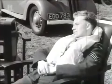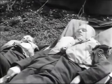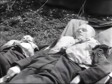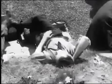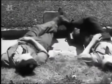The overriding memory that I have of the Battle of Britain period is of terrible tiredness. We were on duty from half an hour before first light until half an hour after dusk. I know that if I sat down and went to sleep during that period, I don't know whether it's lack of sleep or nerves. I think it's probably a combination of the two. Your nerves are working like mad.